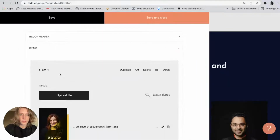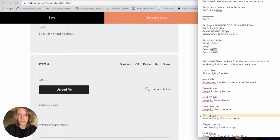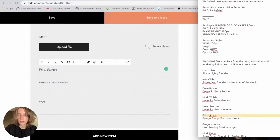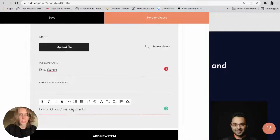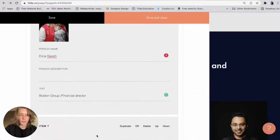I save in the middle of the process. I will save the work that I'm doing. Okay. The next one is Erica Savish, and she is the Boston Group Financial Director. Erica, here she is. Add a new item.